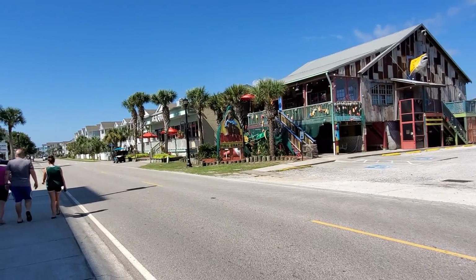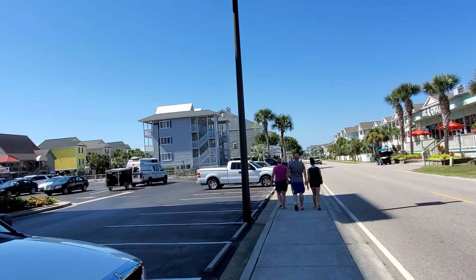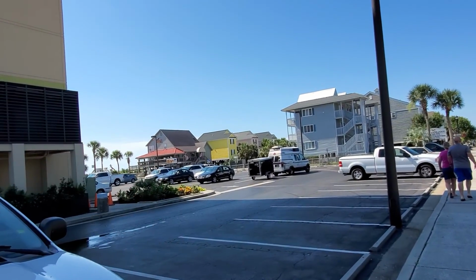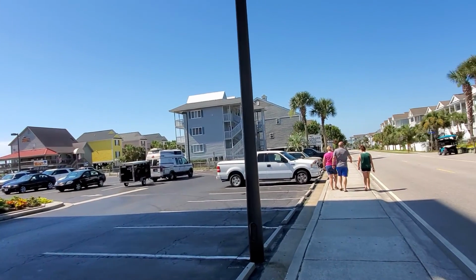And then you can see right next to it, there's another bar and grill. And then over here is Scotty's Beach Bar. So you can get an idea of how much eating and drinking we've been doing all this time. Yeah, a lot.